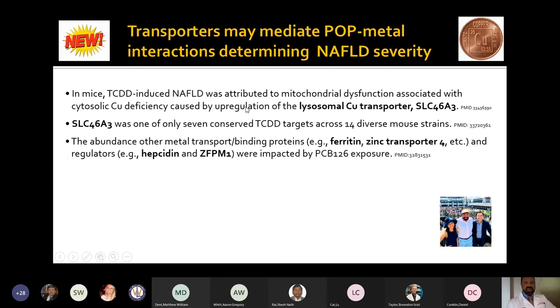So there looks like there may be a POP-metal interaction in hepatotoxicity. And it's not environmental metals, it's endogenous metals. Interestingly, this SLC46A was one of only seven conserved targets across 14 diverse mouse strains. These are brand new data from the Michigan State Superfund group. It's not a collaborative cross model, but it's 14 strains. They expose them all to TCDD and do RNA-seq, so it's a ton of work. There are only seven genes conserved across all of those models, but this copper transporter is one of them. So this could be important.